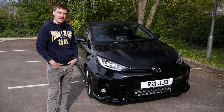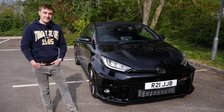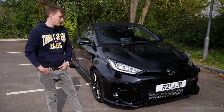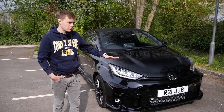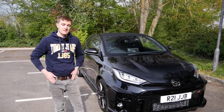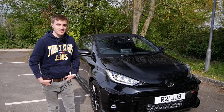To be honest, that's not that bad. Comparing this to most hot hatches, which are 2 litre four-cylinder and running about 300, it's not actually that bad. It's pretty powerful, and considering it only weighs 1280 kilos, I think it is. Yeah. So if you get power to weight and all that kind of stuff, it's pretty competitive with some of the bigger hot hatches, should we say.